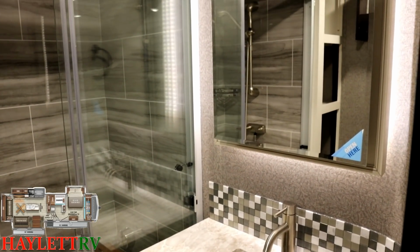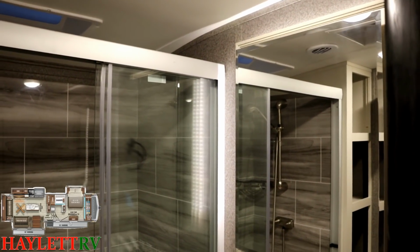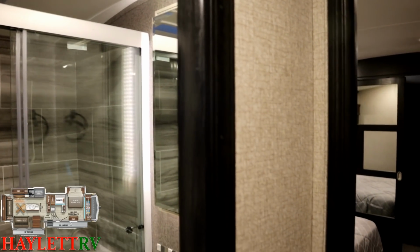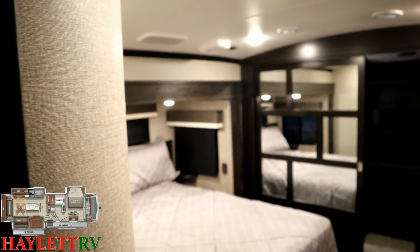And you do see a backlit, I call it morning mirror. I've had some people refer to it as a makeup mirror. I refer to it as I don't like direct light in my eyes when I first wake up kind of mirror. So it's something that I certainly enjoy.